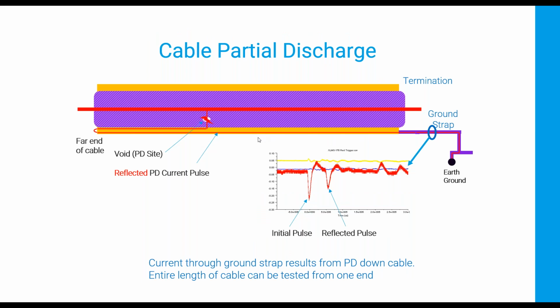So the actual technique, whether it's on the surface or internal, a high frequency current pulse is also going to be generated, similar to TEV, and it's going to run down the ground strap. And so if we put a sensor on the ground strap, a high frequency current CT, a split core CT, will be able to detect it. And in certain situations, based on the initial and reflected pulses, we may be able to detect the distance to the point of where you have PD.